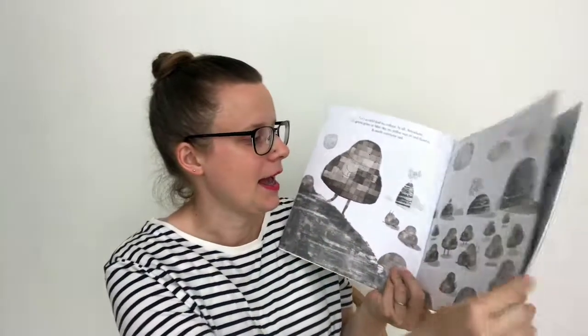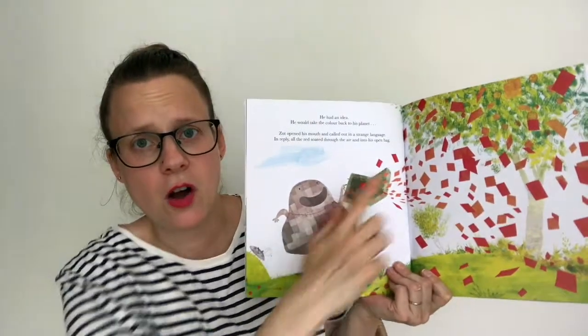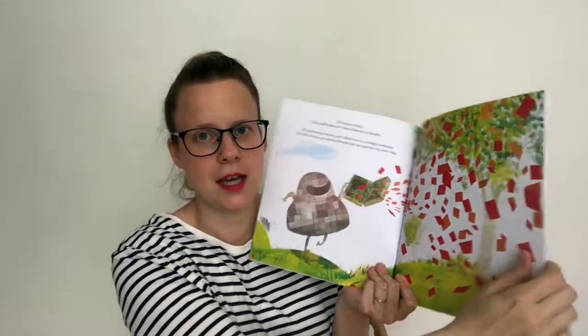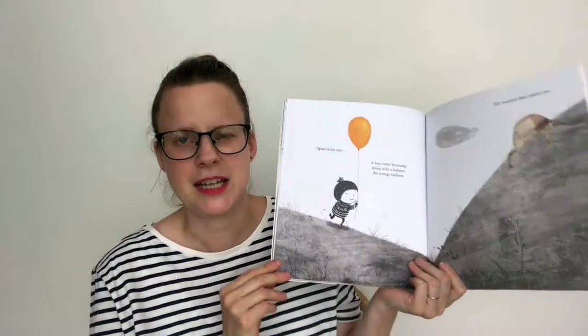grey. And he spots this other colourful planet in the distance, which you might recognise as planet Earth, and decides to go there and find some happiness. And what he finds is a really colourful world, so he calls all the colours to him and traps them in his suitcase. So he goes around, first he collects the reds and the blues and the yellows, and then at the very end he's collected all the colours.